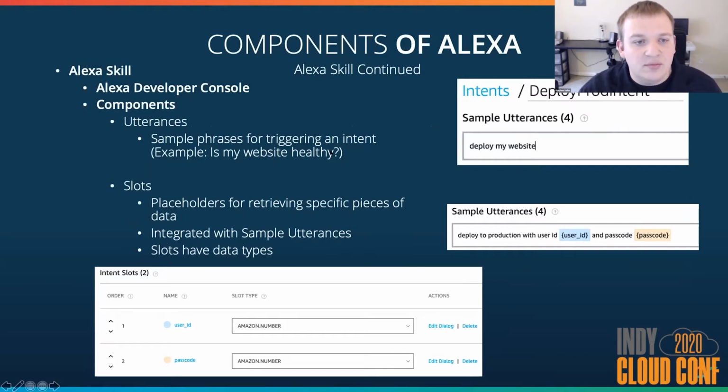Next are components. Now, the components of an intent. There are utterances and there are slots. So utterances are the sample phrases that we use to trigger a specific intent. So kind of similar to how the invocation name triggers our skill, utterances trigger our intent. So when I say open OpsBuddy and then is my website healthy? And she comes back and tells me, yes, it returned a status code of 200, et cetera, et cetera. That's how we're actually invoking and calling our intent. So we can see here from the developer console, this deploy my site.